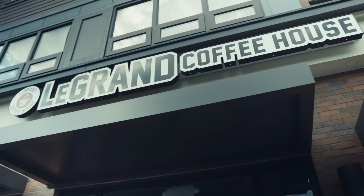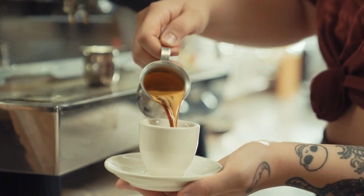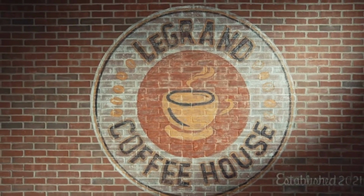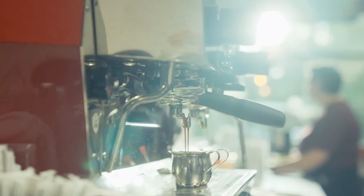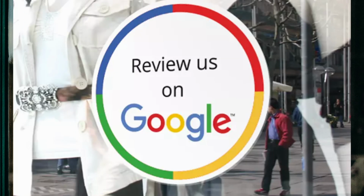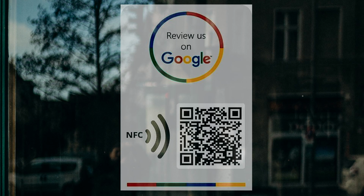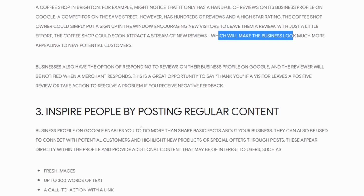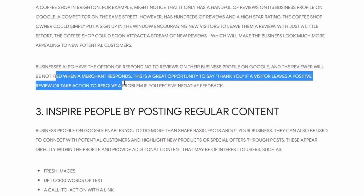And it gives some examples here of coffee shops and how, if one's got more reviews than the other, all the owner needs to do to catch up is put a sign up in the window encouraging new visitors to leave a review. With just little effort, the coffee shop could soon attract a stream of new reviews, which will make the business look much more appealing to new potential customers. So here Google's really giving us another great tip on the importance of reviews. And it also mentions responding to reviews as well. Notice, even if you get negative feedback, responding to reviews is important according to Google. So that's the second one.